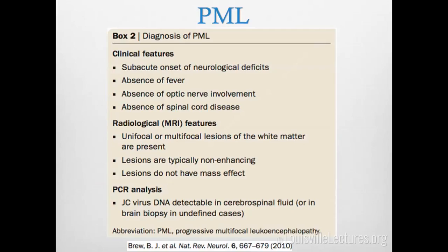As far as diagnosis, clinical features are important. It's a subacute onset of neurologic deficits. There's no fever. There's usually no optic nerve or spinal cord involvement. Those are some of the things that help you. Then you look at MRI features. It can be unifocal or multifocal lesions of the white matter, so demyelinating disease. The lesions are typically non-enhancing and don't have a mass effect. And of course, you can do a CSF and look for JC virus PCR, quantitative. Sometimes they do brain biopsies, not real often, but basically this is what would lead you to think of that diagnosis.